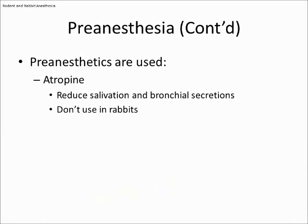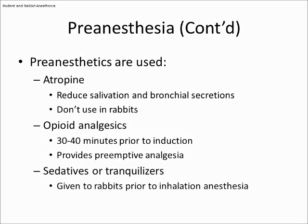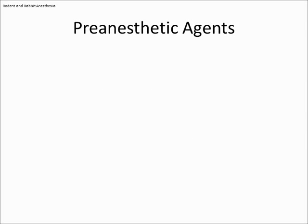We love opioids. We've talked about it. You all answered the preemptive and multimodal analgesia questions 100%. I was so proud. Thank you. So I don't need to go over that. And then essentially, you can give a sedative or a tranquilizer if they need to. And it's typically the rabbit only because they're freaking out, man. So we talked about anticholinergics.